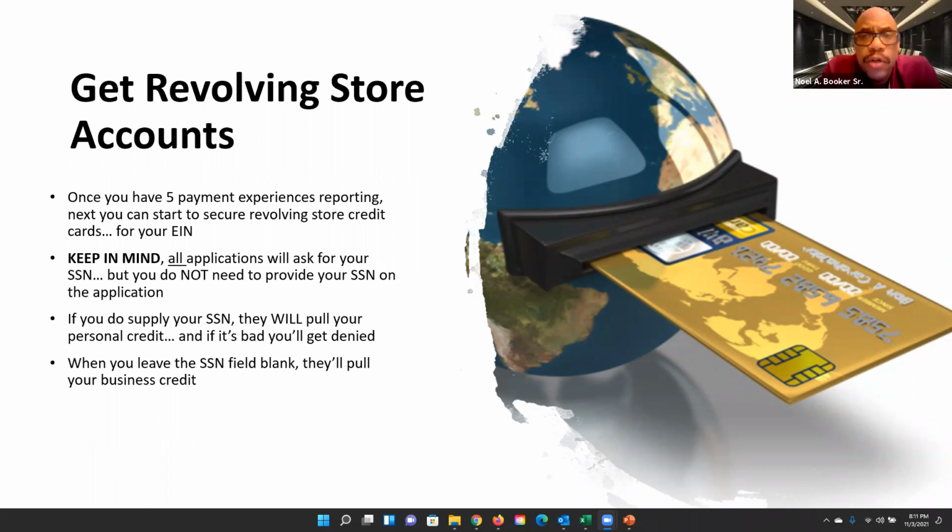Now, the ones that will give you credit without a personal guarantee, they will say on the application, put your social here, and this is just to identify who you are. And this is difficult because this terminology that is on the application is in that fine print. I mean, that really fine print. And that fine print is in legal terminology. So the average person is not really understanding what this is saying. So this is difficult, I'm not even gonna lie, all right?